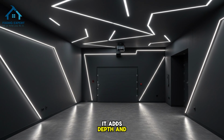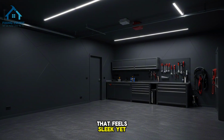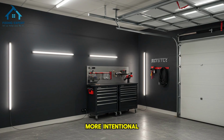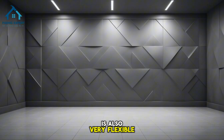It adds depth and richness to your garage, giving the space a modern, bold, and masculine energy that feels sleek yet timeless. This darker shade instantly makes the garage look more intentional and designed rather than just a functional space. Styling charcoal gray is also very flexible.